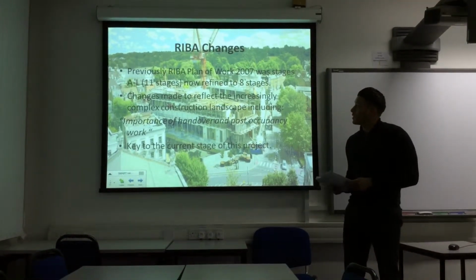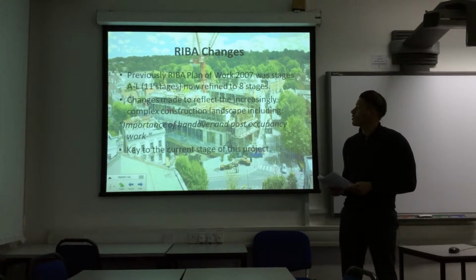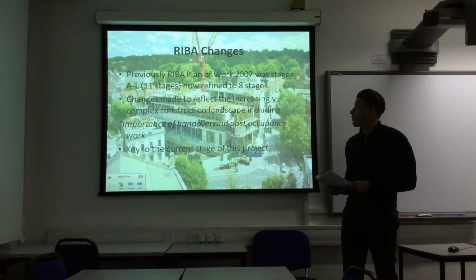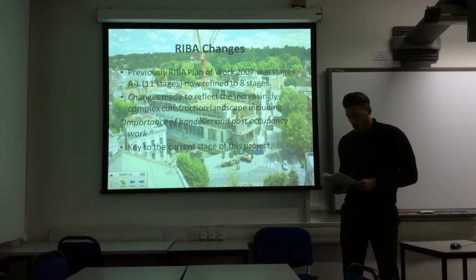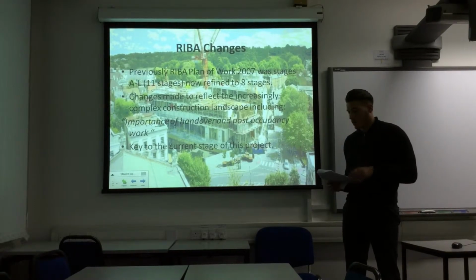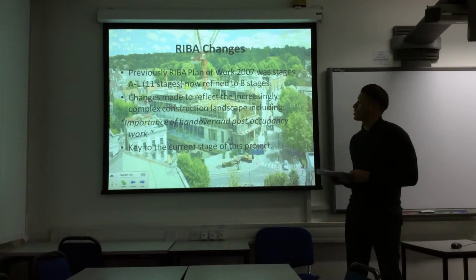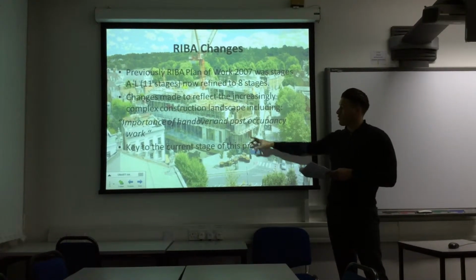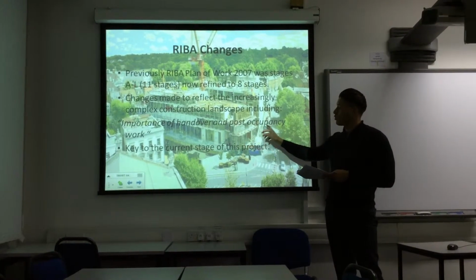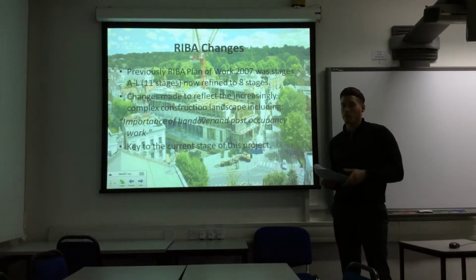As you can see, this is adapted, as previously the RIBA Plan of Works 2007 was 11 stages. This has now been refined to the 8 mentioned. The RIBA plan was recently revamped and updated, with one of its key reasons, and one that is key to this stage of the project at Stockwell Street, being the importance of handover and post-occupancy work, which is where we are nearly arriving with this project.